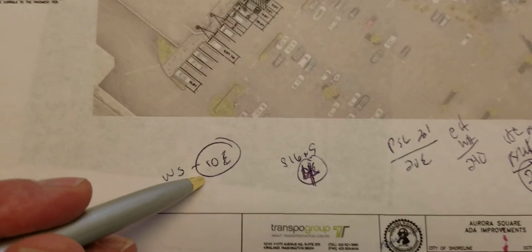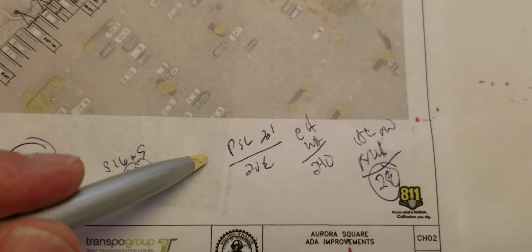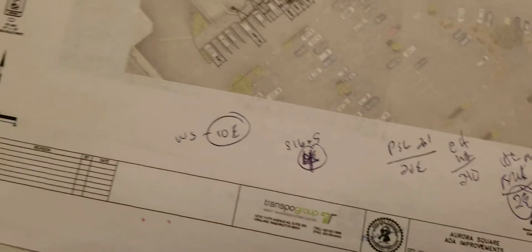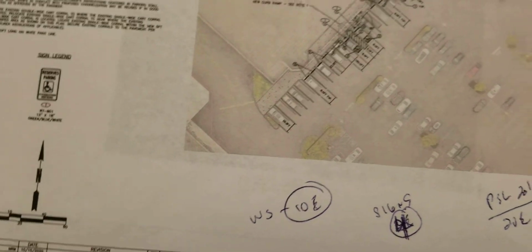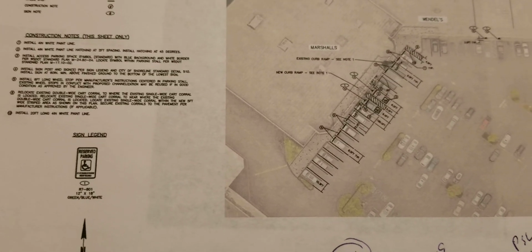We have to install wheel stops, 10 each, and then we have to stripe parking stall lines 20 feet in length, 20 each, cross-hatching white, 240 feet, handicap on blue background, 2 each. That is it, as far as I can think of. There's hardly any grade changes that have to occur here. So I'll talk to Mark about that in a phone conversation and make sure I have us covered. I will make sure that that bid doesn't go out if we haven't thought of everything.